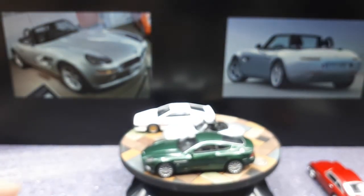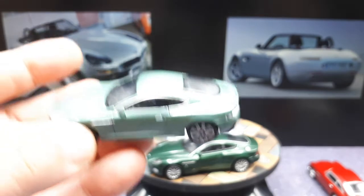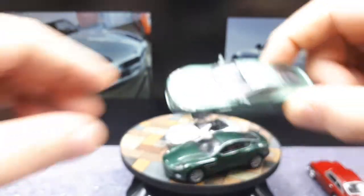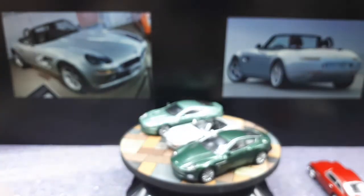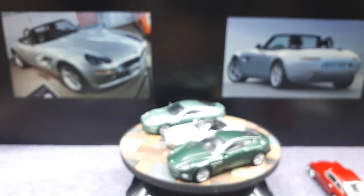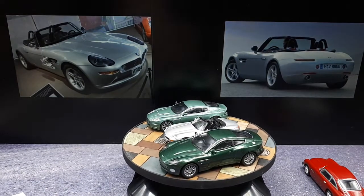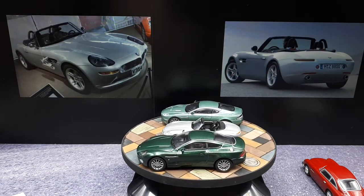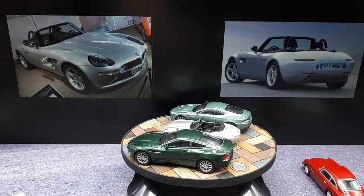Alright, the last car I have is the Aston Martin DBS V12, and this was in Casino Royale from 2008. So, wow. Seems as though that scale thing gets me. Anyways, well, I guess we could go on. So, I guess that's the end of the video.